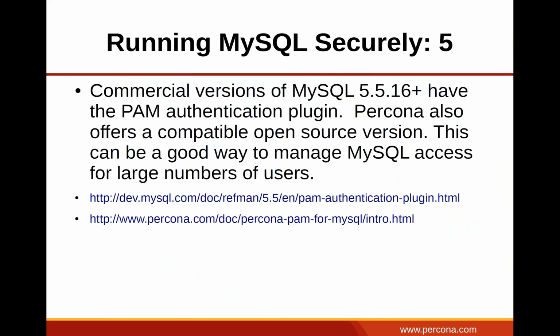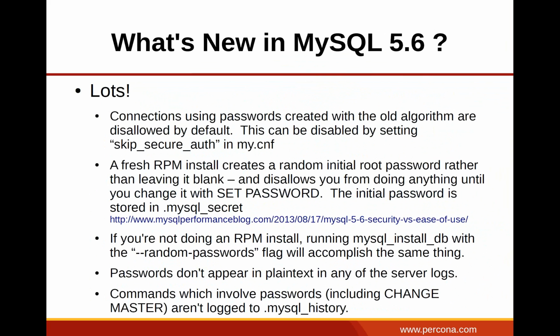So 5.6, what's new? Actually, a lot of things. The first one that you might run into, if you have user accounts that use the old 4.1 and earlier password authentication or password hashing algorithm, is those users will not be able to connect to a 5.6 server by default. You can turn this off if you need to. You can set skip secure auth in your my.cnf, but really you should change these passwords. You just update them to use the new password hash algorithm.